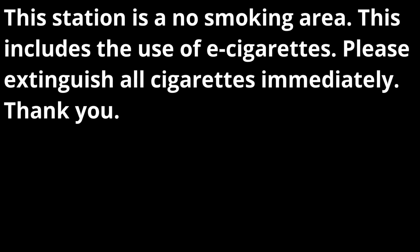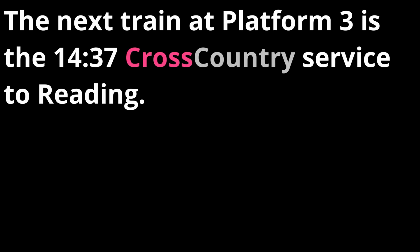This station is a no-smoking area. This includes the use of e-cigarettes. Please extinguish all cigarettes immediately. Thank you. The next train at Platform 3 is the 1437 cross-country service to Reading, calling at Banbury, Oxford and Reading.